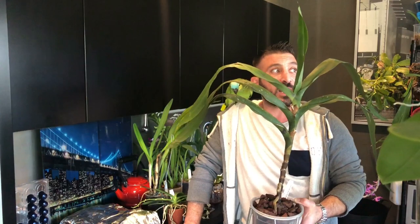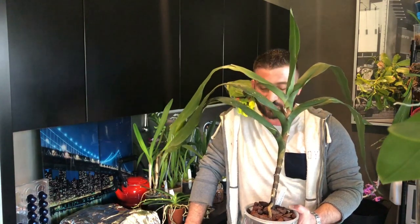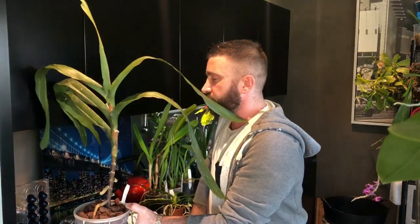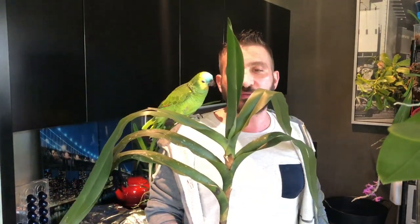Compared to the ones that we have, for that little one to get to this size, it's going to be quite a few years. So for 100 euros, it was worth a shot. Even if it doesn't live for me, it was worth the 100 euros, because if it does, boy, is this a head start. But again, I wasn't getting my hopes up that this was going to thrive and do well.